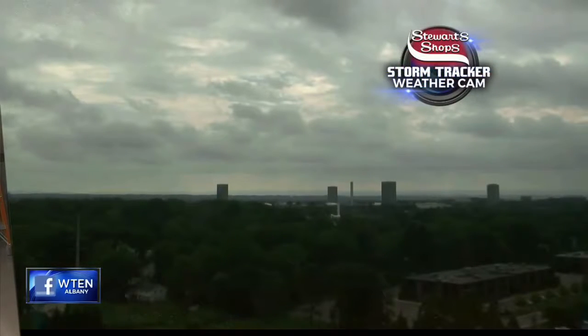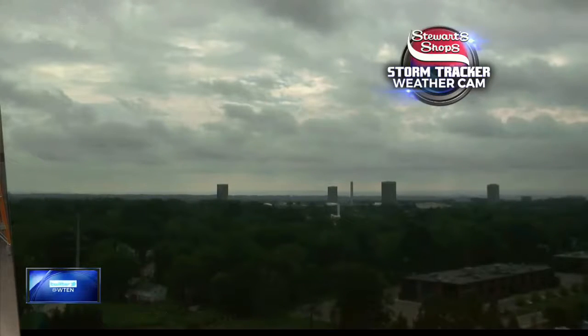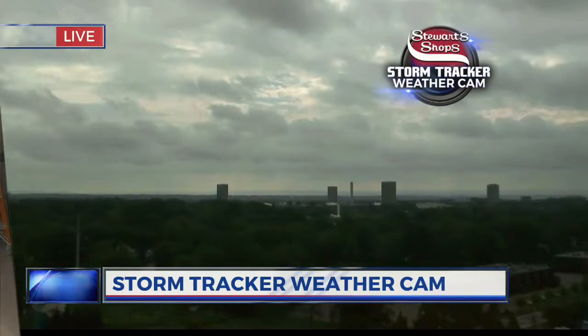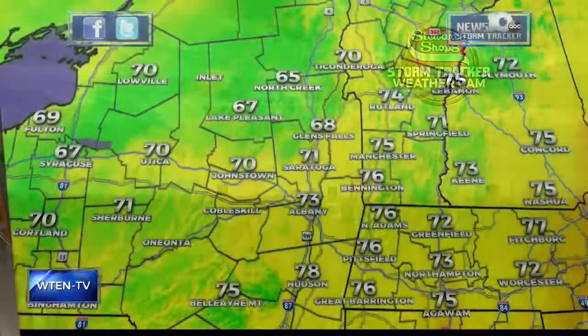This is what it looks like right now from the Stewart's Shop Storm Tracker weather camera. Those breaks of sun you see, the blue skies, it's not a good thing. The more of that we see, the more likely we are later on to see a strong or severe storm. It's one of those kind of days. And again, we're already seeing a few storms popping up. Going to be a long day.